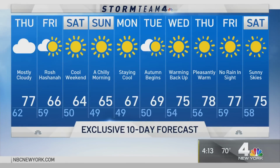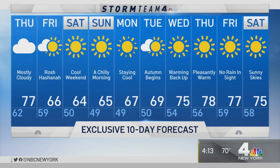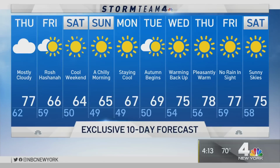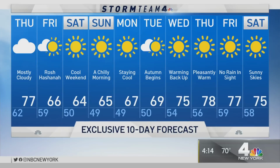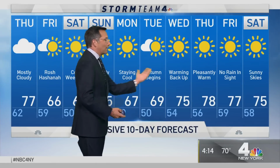Let's look at the forecast for the Jewish New Year, the first night of Rosh Hashanah, called Erev Rosh Hashanah. That's Friday night under partly cloudy skies. Then we look at autumn beginning on Tuesday. Look at that, 69 degrees is a high temperature with a low of 50, and you can see a nice, dry, autumnal trend, if you will, right through that 10-day forecast and into next weekend. We finally see a warm-up. That's a quick look at the numbers.